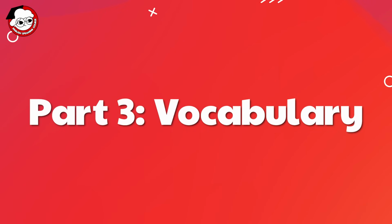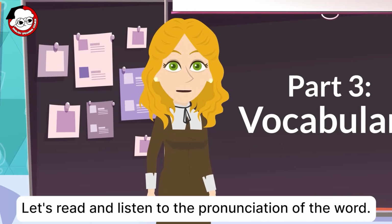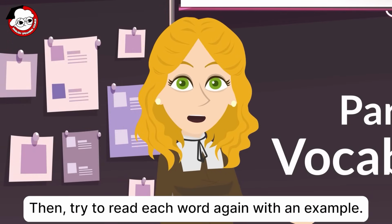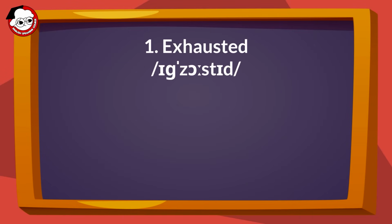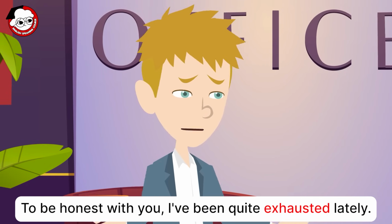Part 3, Vocabulary. Here is the vocabulary of the conversation above. Let's read and listen to the pronunciation of the word. Then try to read each word again with an example. Number 1, exhausted. This is an adjective, a synonym of tired. To be honest with you, I've been quite exhausted lately.